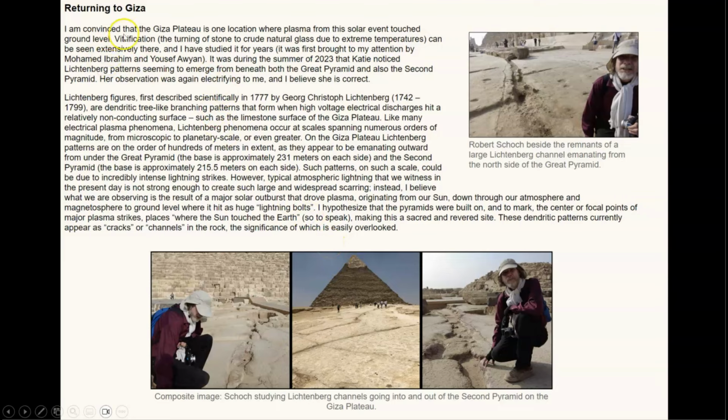First, I am convinced that the Giza Plateau is one location where plasma from this solar event touched ground level. Vitrification, the turning of stone to crude natural glass due to extreme temperatures, can be seen extensively there, and I have studied it for years. It was first brought to my attention by Mohammed Ibrahim and my good friend Yusuf Awian.